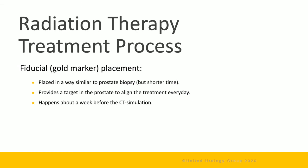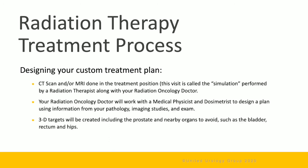With radiation therapy, fiducials or gold markers are placed in a way similar to prostate biopsy. These provide a target in the prostate to align the treatment every day the patient comes in. It happens about a week before the CT simulation is performed. Your radiation oncologist and surgeon will design with you a customized treatment plan.